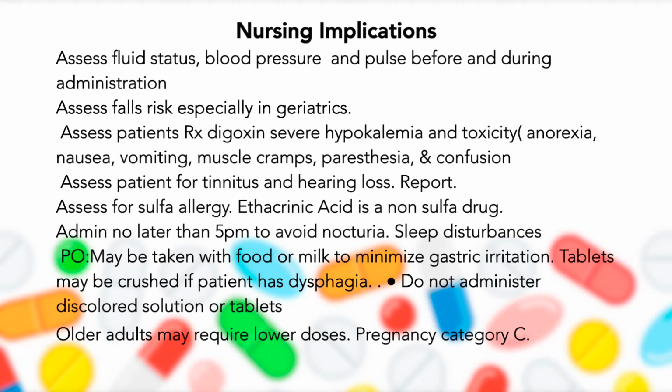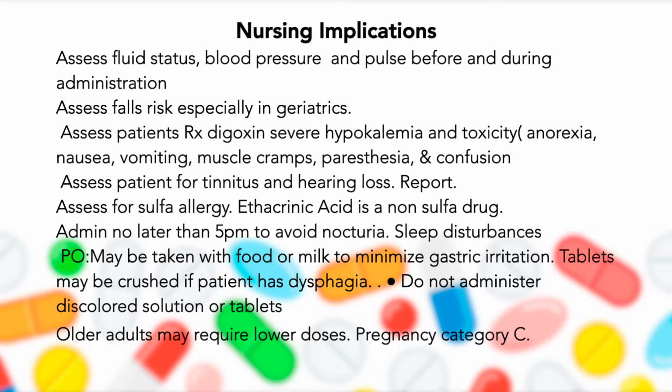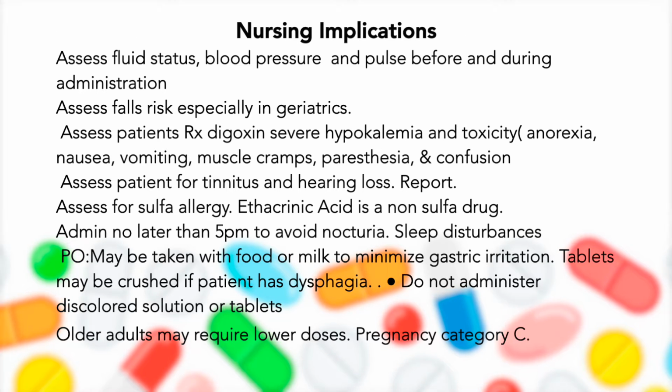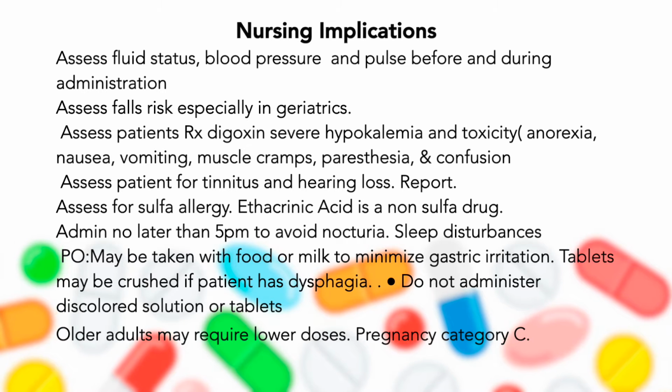Assess fluid status, blood pressure and pulse, assess fall risks, assess patients receiving injections for severe hypokalemia and toxicity, assess patients for tinnitus and hearing loss, assess for sulfa allergies. Ethacrynic acid is a non-sulfa drug. Administer no later than 5 p.m. to avoid nocturia and sleep disturbances.